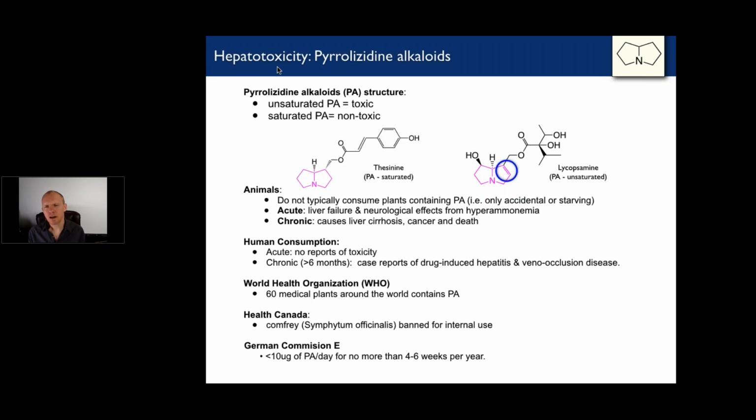Long term, you may not have any visible symptoms right away, but it could slowly cause issues in the liver that eventually end up causing liver cirrhosis and possibly liver cancer and death. So chronic low-grade exposure is bad. Acute high exposure is also bad. It presents in different ways.